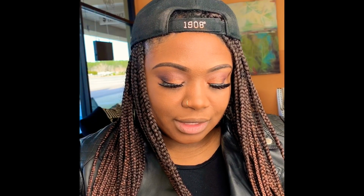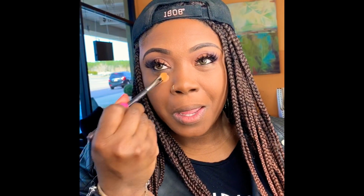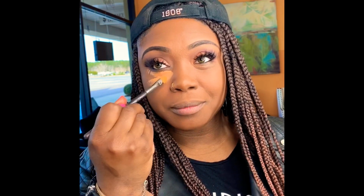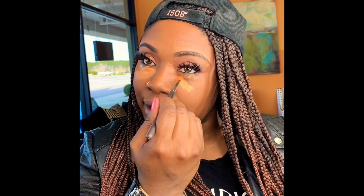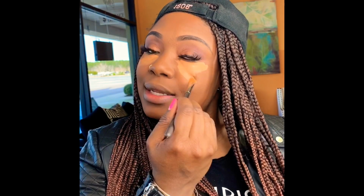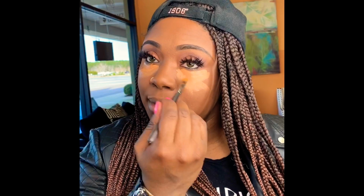Shout out to Rihanna. So the next thing I'm fixing to do is my concealer. And I am a firm believer that you just got to know your products. And I love the fact that there are so many different brands and colors to choose from, and everybody gets to have what works for them. And I personally love a full coverage concealer.